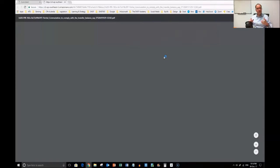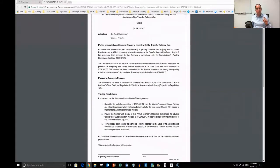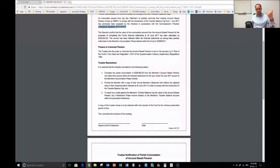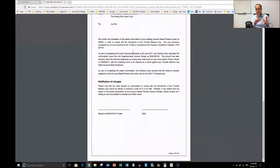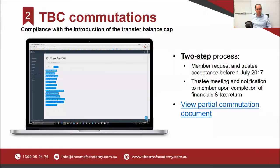So we have in here the secondary document in this two-step process that says we initially had our PCG that complied here for the commutation. As part of the completion of the accounts, we're now confirming the calculated value being $328,562. So we have in our initial process the member request and trustee acceptance, the conditions by the ATO. Here we've got our trustee resolution around that confirmation, and then the notification to the member that that adjustment has been made as part of the completion of the financials, because that needs to have occurred inside the financials at the 30 June 2017 accounts.